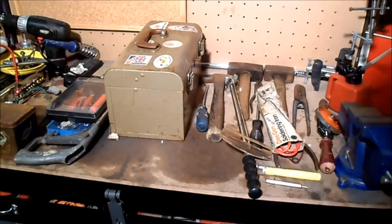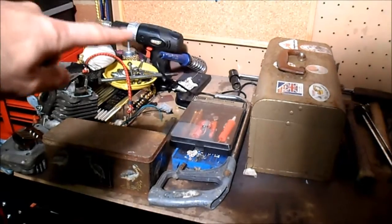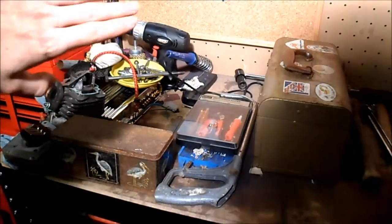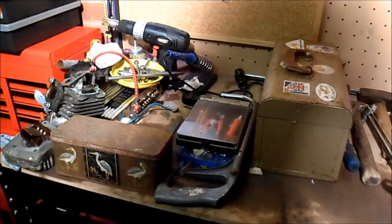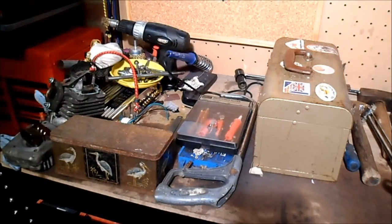Right, we'll move over to this side. Ignore the stuff in this corner here. This is all new stuff, my stuff. It's just these few bits here that we're going to look at. I'll come back to you in 1 second.